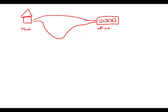Carlotta can drive from her home to her office by one of two possible routes. She also must return by one of these routes. What is the distance of the shorter route? So I'm going to call the shorter route x.